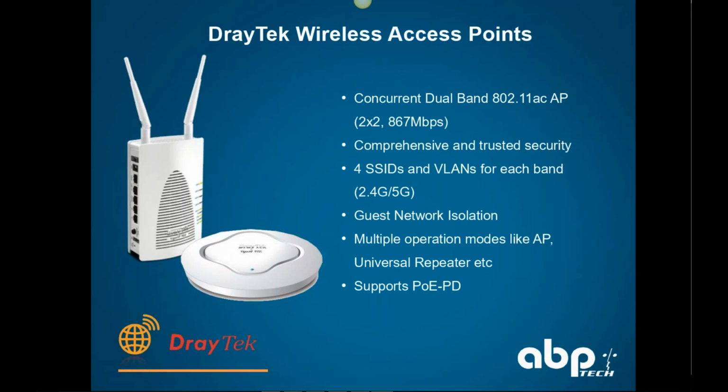They support 4 SSIDs on each band, so that's a total of 8 SSIDs. You can set up a separate guest wireless network with network isolation. You can have separate VLANs for each SSID. Multiple operating modes like access point and universal repeater can be set up on these access points.